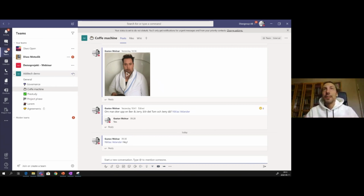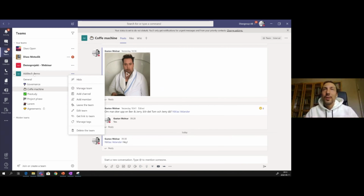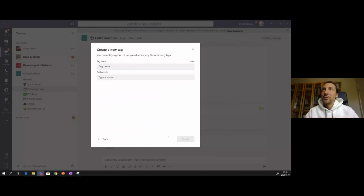And what you can do then is you can actually go to the top here, AdTech demo, and use something called manage tags. And manage tags is basically where you can create your own kind of mention group. So say that in this team, there's a lot of different people, but sometimes I want to mention only the managers. So I say managers, and then I add Sophia, and okay, let's see there. Sorry, Sophia. And I add myself.